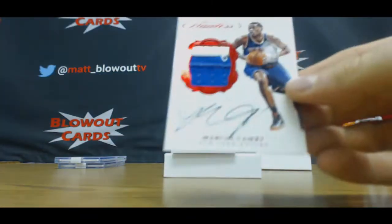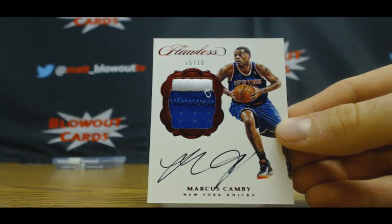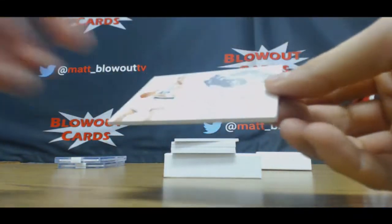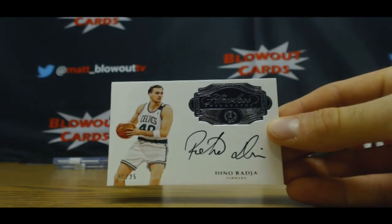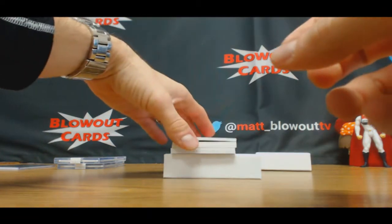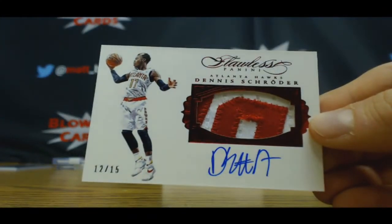All right, numbered 15 of 15, Marcus Camby, 5 spot, Ichiro Rocks. All right, then we've got Edino Raja. We've seen him today. 6 of 25 this time. Carnage. 6 of 25. All right, then we got Dennis Schroeder, 12 of 15, 2 spot. Ike.